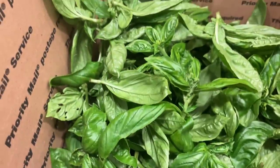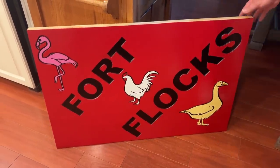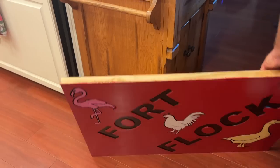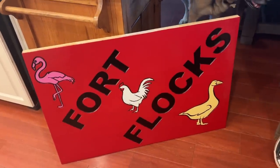It's amazing. We got a huge package in the mail, guys. Ginormous. Fort Flux. That's pretty cool. Does this mean I now get to get a flamingo because it's on there for the coop? No, you do not get to get a flamingo. That means Adele has given her blessing that I can get a flamingo.